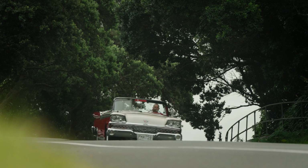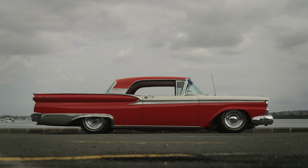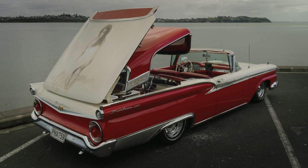The appeal of the 59 Skyliner was, in my younger years, I vaguely remember seeing a car where the roof came off and went into the back and made it a convertible. And I was freaked out by that. You know, where did this come from? This is space age stuff.